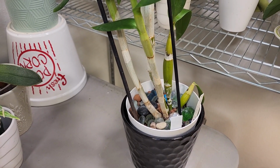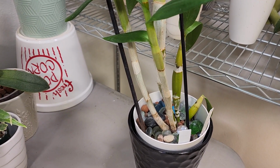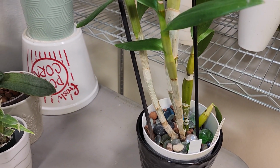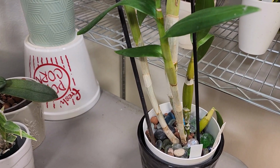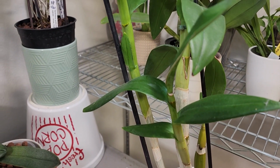First up, we have Miss Pink Sonia. There are two of these in my possession, and this one thrives. The other one just survives. I don't know. I treat them the same. Let us see what is happening.